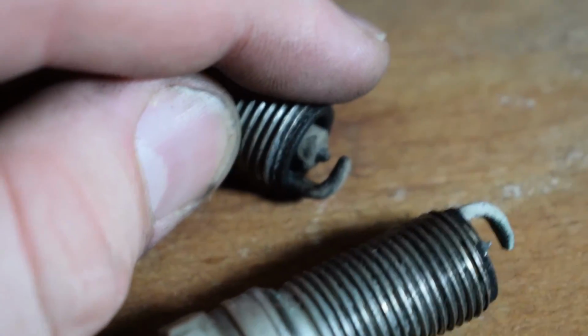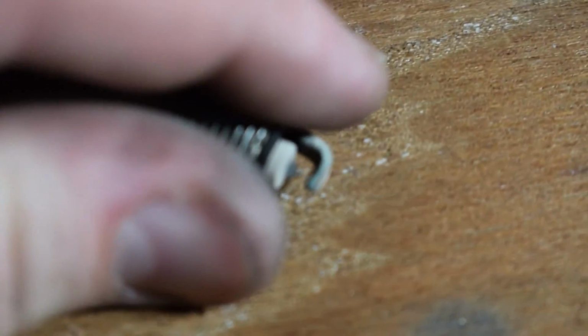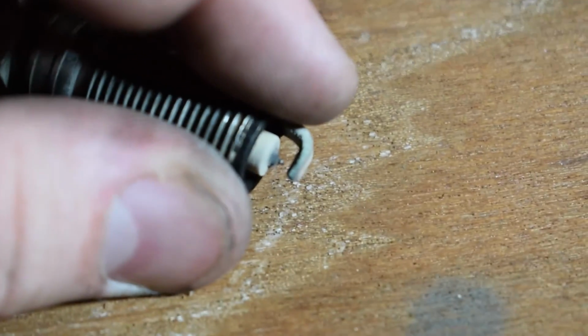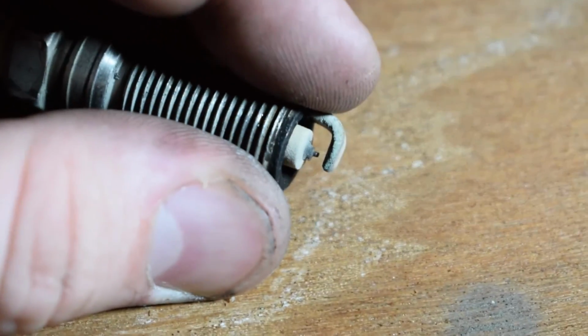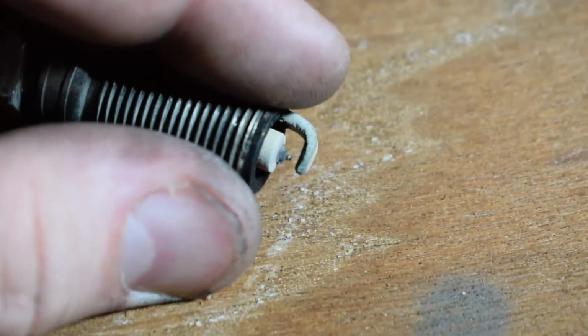Alright, so we got the second spark plug out, and what do you know? It's way better than the first spark plug. Let's take a look really quick. This was the first spark plug right here. We pulled this one out first, and it actually looks really bad. Wow, that's terrible. This was the second one that we pulled out, and it looks so much better. It actually looks like an iridium type spark plug. It looks like a normal spark plug. It's got the needle point and everything.